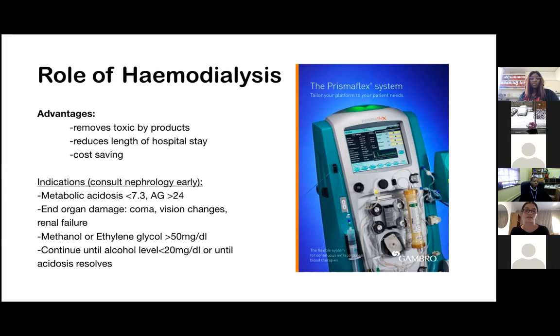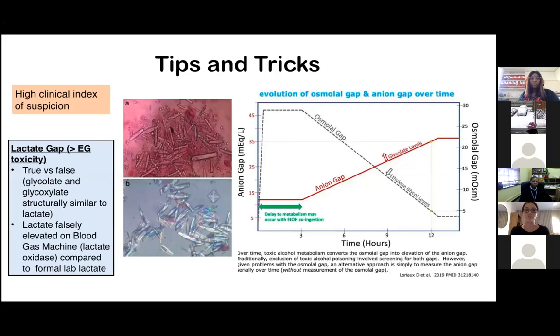But in our setting, it's very difficult to get these levels, especially on time, because not all labs do routine methanol and ethylene glycol testing. So tips and tricks, and what we've learned from this case, is really to have a high index of suspicion. Unfortunately, there is a lack of confirmatory diagnostic testing for methanol and ethylene glycol.